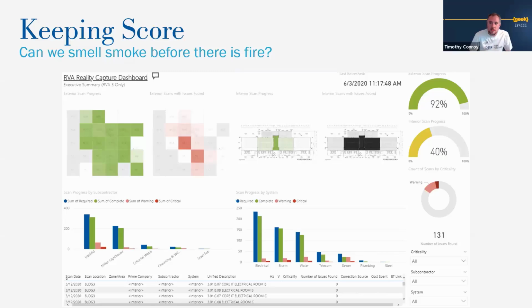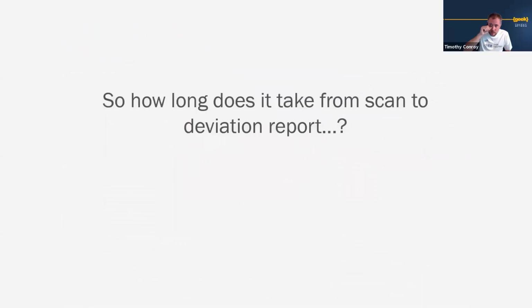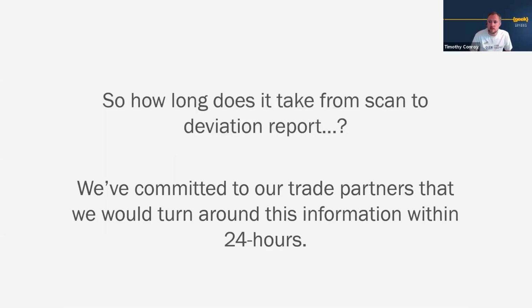I don't know who said it, but there's a saying out there that those who don't study history are bound to repeat it. There's nothing worse than repeating your mistake over and over and asking the client to pay for it over and over. So you may be asking, how long does it take us to go from scan to deviation report? Well, we've committed to our trade partners that we would do this within 24 hours. We can't ask them to slow down their production schedules to allow us to do this unnecessarily. So we've come to the agreement that if we can do it within 24 hours, we're slowing them down for a good cause, but if we go beyond that, we're unnecessarily slowing them down.